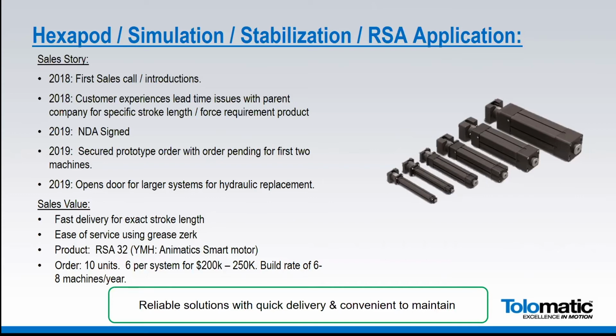So the company that's using the Tolomatic always looks to us for the actuators now, and we were able to displace a company known for their military applications. So this was a real good win for our distributor, and really helped them gain confidence in selling Tolomatic. Let's go to the next slide.